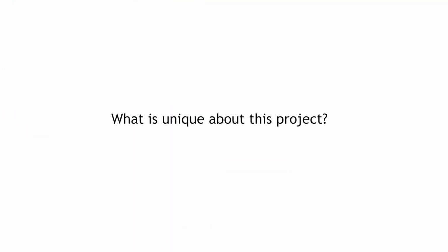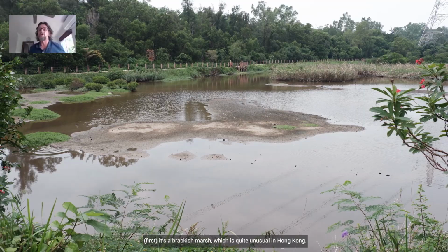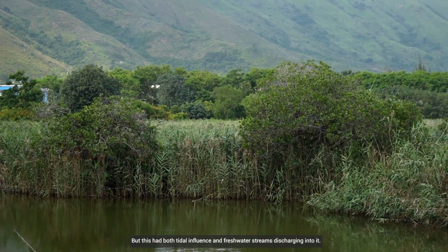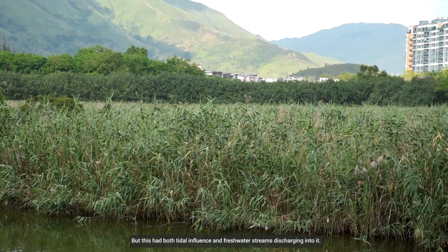What is unique about this project? It's a brackish marsh, which is quite unusual in Hong Kong. Most marshes are either entirely freshwater or entirely seawater. But this had both tidal influence and freshwater streams discharging into it.